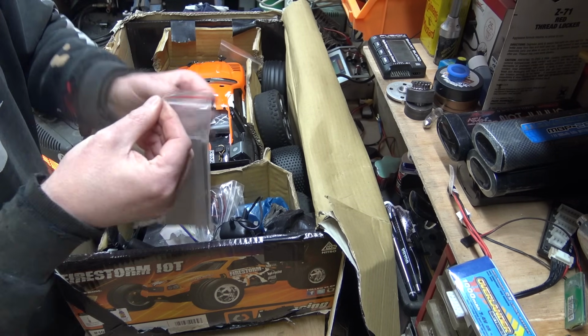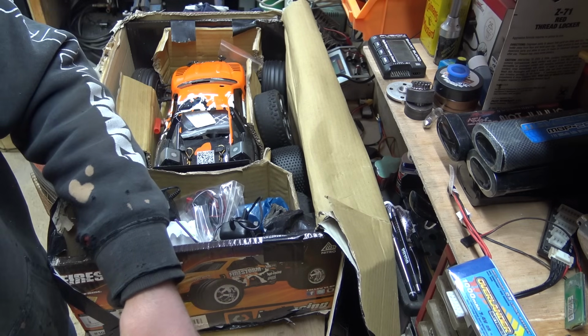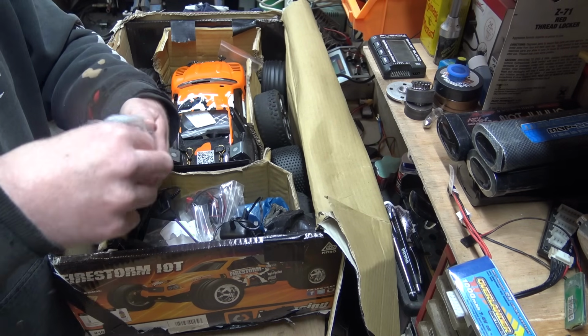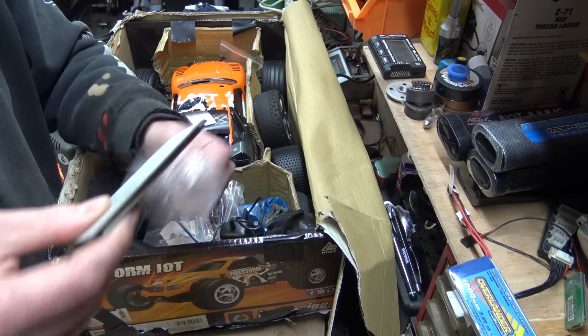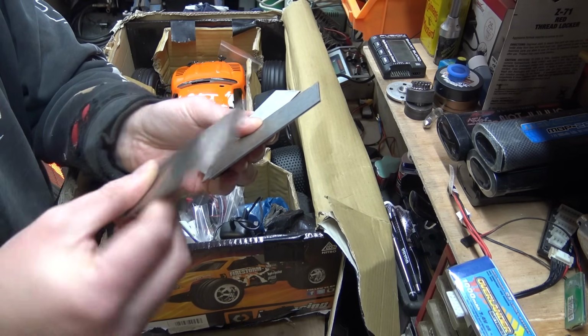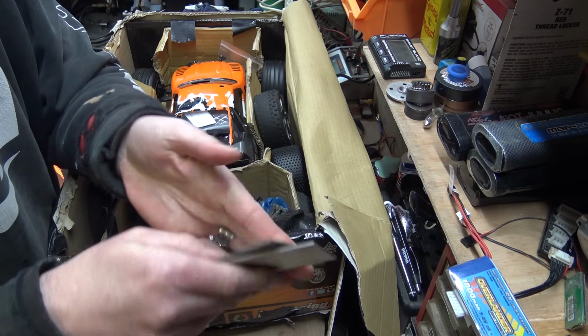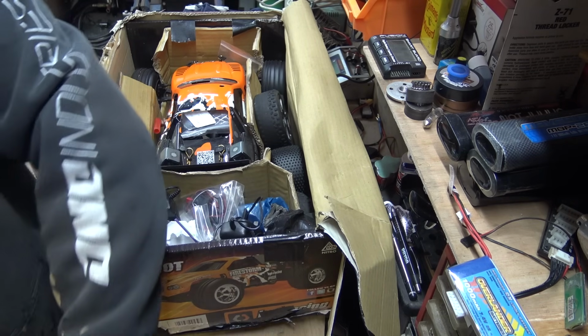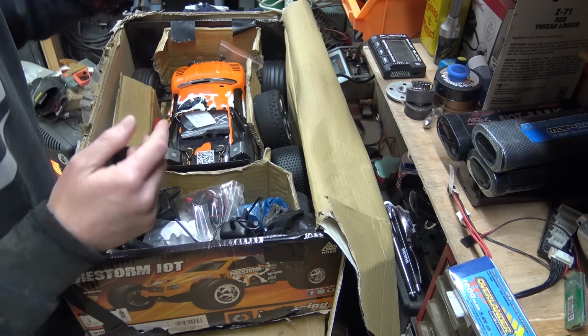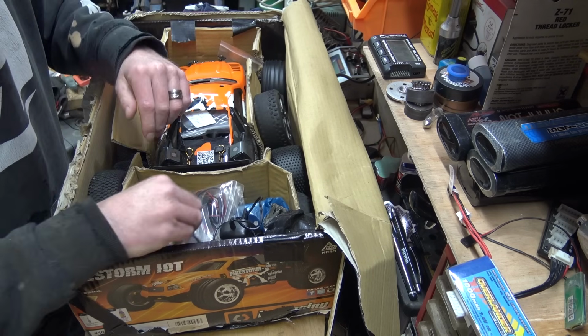Looks like we've just got some random... Let's open that up a bit. We've just got some random pieces of metal there. Obviously they must have had some random pieces of metal, so that's what I've ended up with. They're coming handy for something. Mounting batteries, mounting receivers, mounting all kinds of stuff probably.